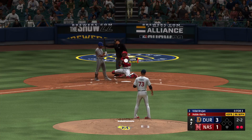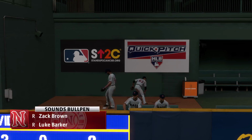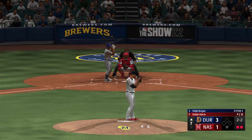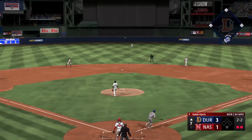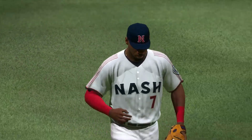Next offering clips the zone, count even at two. Meanwhile, activity in the bullpen. Zach Brown getting loose out there. Two, two. Hit pretty well in the air out to center. Davis makes the catch, and that'll do it.